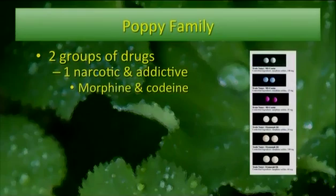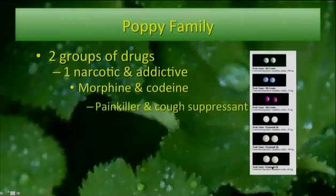Here's an image of different doses of morphine. Morphine being a very primary painkiller for people who've been through surgery or have been wounded in battle. So morphine is still the best painkiller that we have. But generally hospitals and doctors don't like to prescribe morphine for very long because it's very addictive.